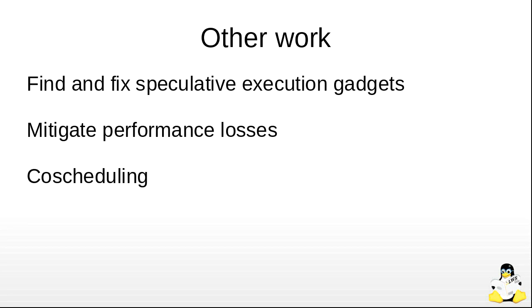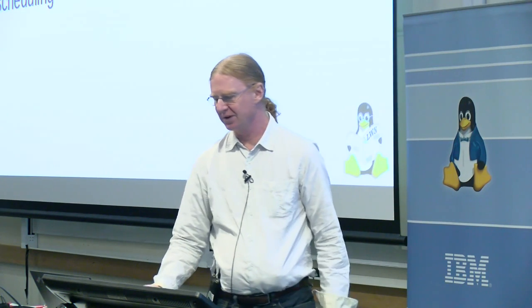So other stuff, just while I'm on the area of Meltdown and Spectre, there's a lot of work going on to find and fix speculative execution gadgets. They're not easy to find. And so that'll go on for a while. A lot of work to try to claw back some of the performance that we lost when we fixed Meltdown and Spectre.